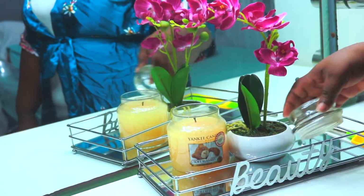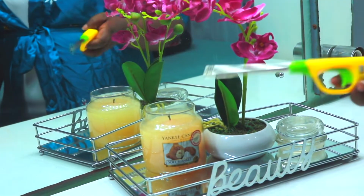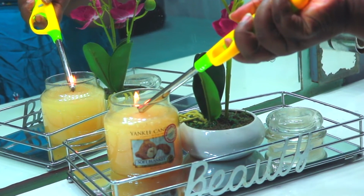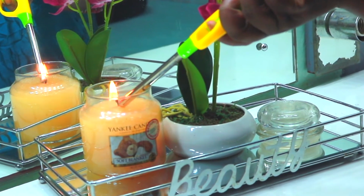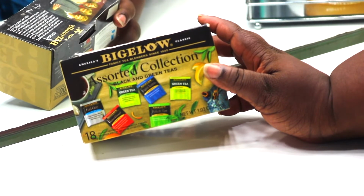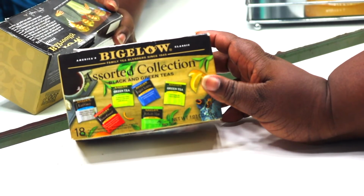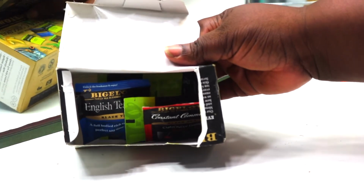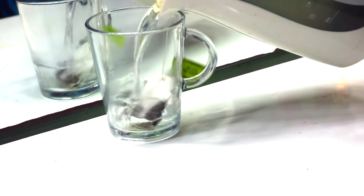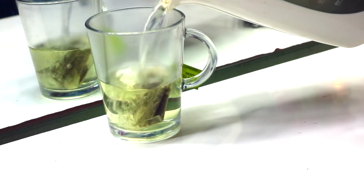I love lighting a candle, which calms the mind and helps support a restful night's sleep. I love Bigelow's assorted collection, which comprises black and green tea, you guys. I also love drinking tea before bed as it aids in a better night's sleep. Tonight I'm using the green tea, which reduces the feeling of restlessness and stress.